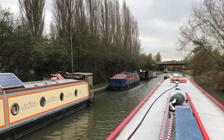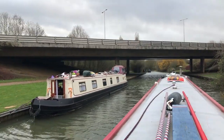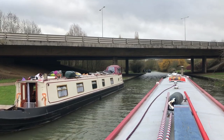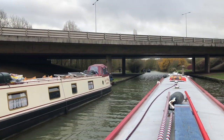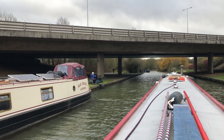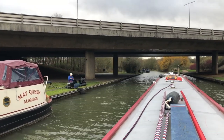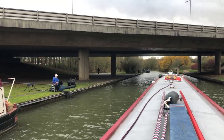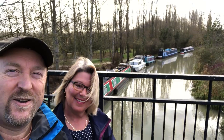Going to moor after this bridge, but it looks like a load of fishermen have beaten me to it. I'm not sure if I try and moor where they are, I'll be as popular as a fart in a lift. Did eventually get moored right up there, and we're now going into Milton Keynes for a bit of retail therapy.